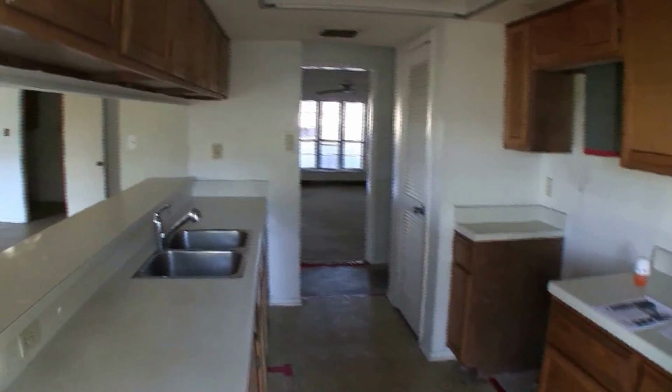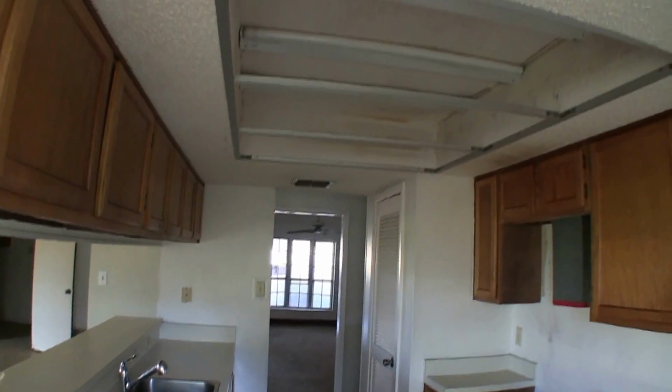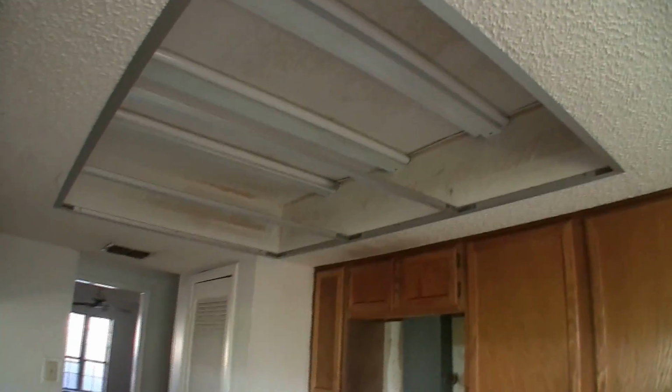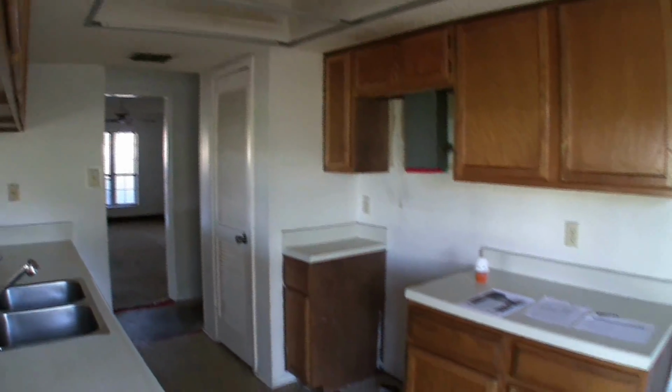If we come around the corner here, we have your kitchen. Now, one thing about these older homes built in the 70s and 80s, sometimes the ceilings are a little bit low, but as you see, you can probably punch it up and get a little bit more ceiling height in there, which makes it feel a lot larger.